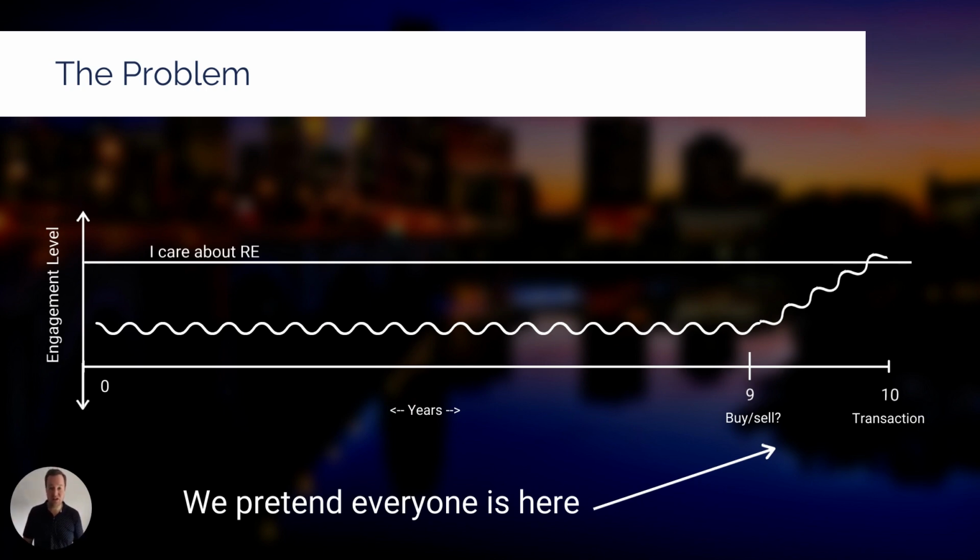We pretend that real estate is relevant to people in our sphere all the time, when in reality, we know there's an average 10-year buy-sell cycle. It's probably less than that, but 10 makes the math easy. Average 10-year buyer cycle, only one at most of those 10 years do they care about real estate. So if our marketing focuses on capturing and converting the leads, we're pretending like everybody's shopping. But 90% of the people in your sphere are not. They don't give a rip about real estate.